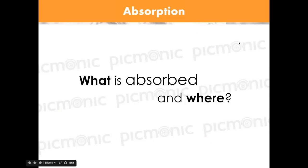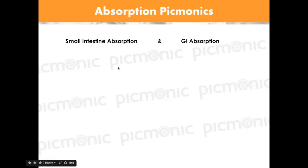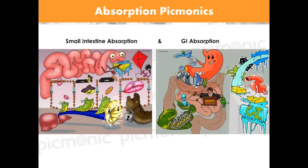And we're going to go over those as well. So one of the things you really just need to understand is definitely absorption. We have a couple of different Picmonics on this. We have all of the different organs, but you really need to know kind of what is absorbed and where. We have a really good Picmonic on this in its entirety, but let me just show you these two. We have a small intestine absorption and a GI absorption one.